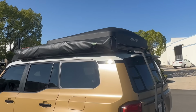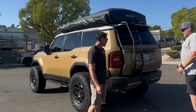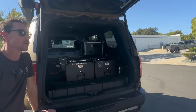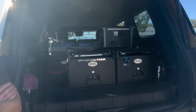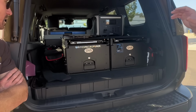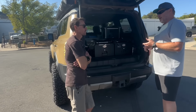Inside, I saw a bunch of stuff in there. So what have we got going? I'll open up the back. So this is going to change. I've been shopping for a different fridge because I just don't like the fridge in the back seat. The accessibility of it. So I've got two drawers back here, a 74 Wheel drawer, for all my kitchen camping stuff, battery bank to power everything. I've basically switched everything over to electric. I'm trying to get away from propane, butane, and using induction cooking, coffee makers, all that stuff.